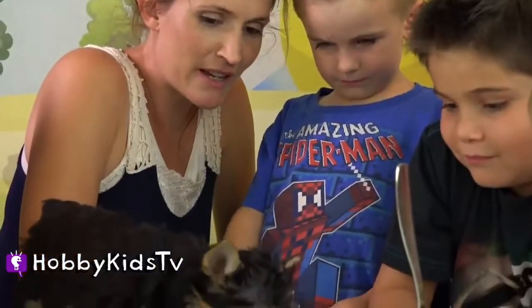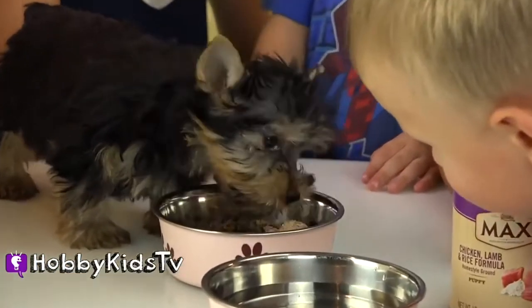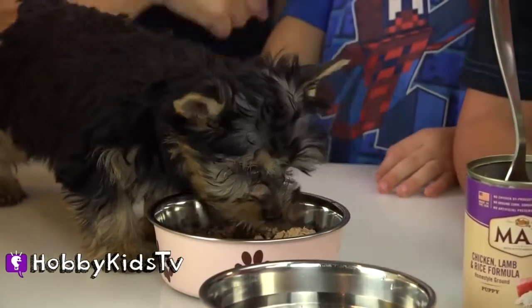Oh, look at this dog, man. She's only eating the wet food. She's not even touching the dry food. It's gonna be like that, huh? Gonna be picky? Are you gonna be a picky princess?